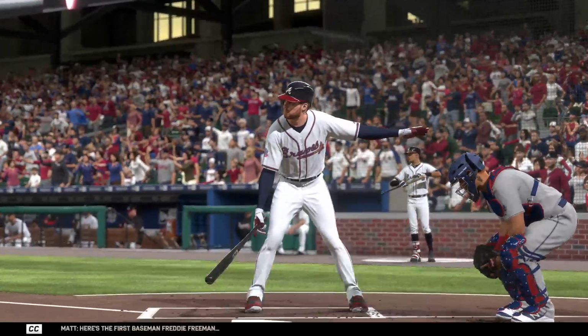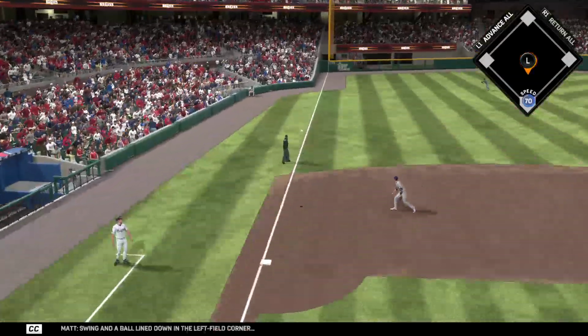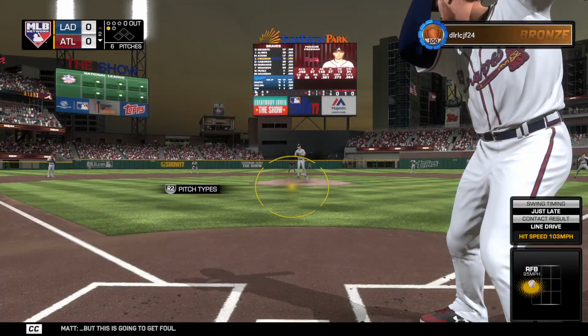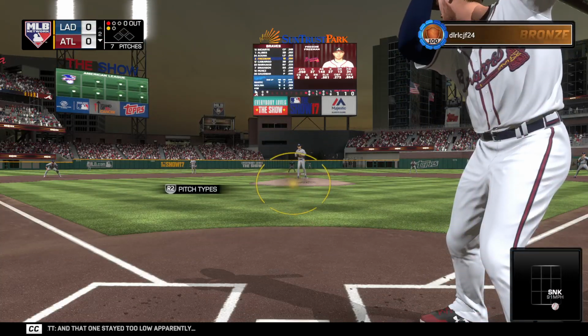There's the first baseman, Freddie Freeman. The average for him entering play sits down in the 250s. Ready. Swinging, a ball line down in the left field corner. But this is going to get foul. Into the windup. Here comes the 0-1. And that one stayed too low, apparently.